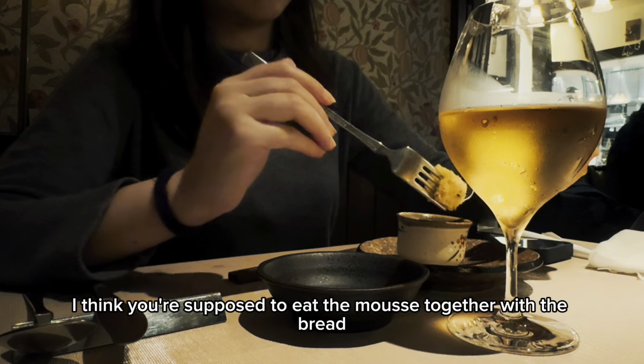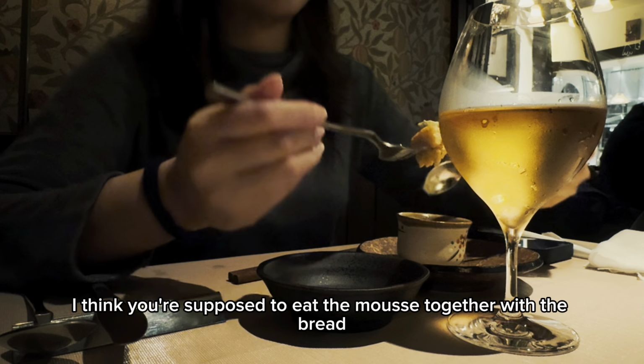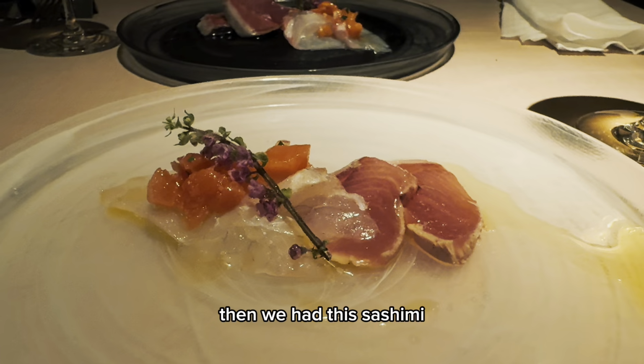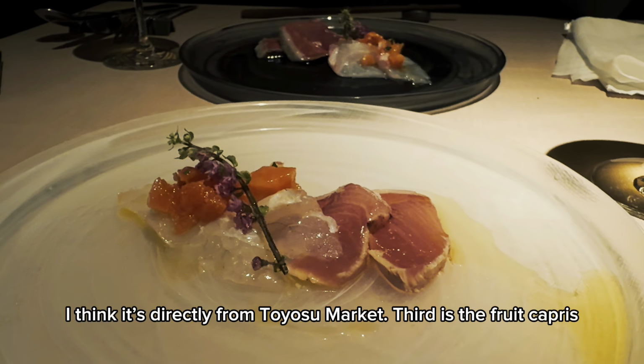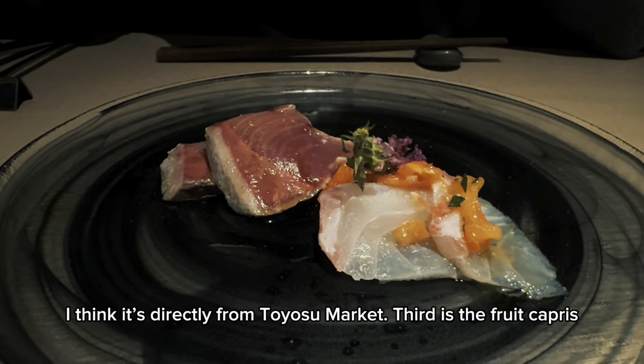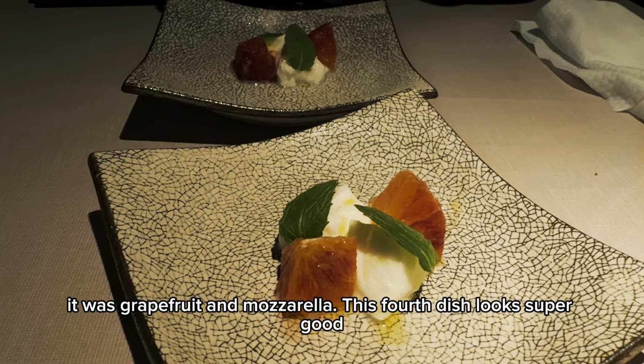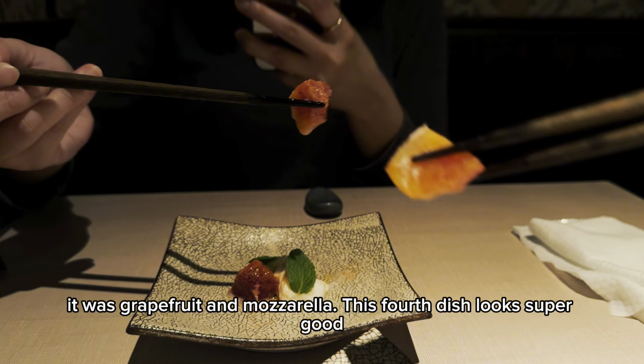I think you're supposed to eat the mousse together with the bread because the mousse tastes quite weird by itself to me. Then we had this sashimi, I think it's directly from Toyosu Market. Third is the fruit caprese. It was grapefruit and mozzarella.